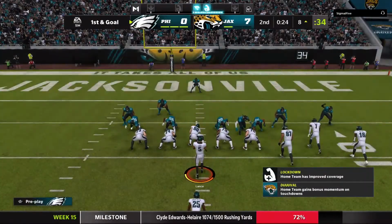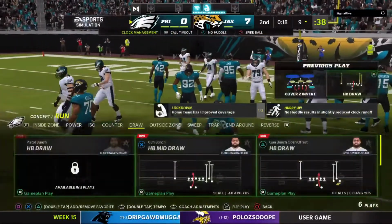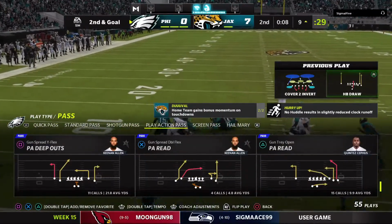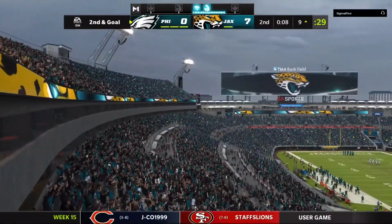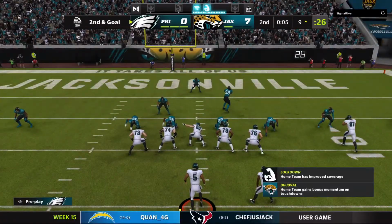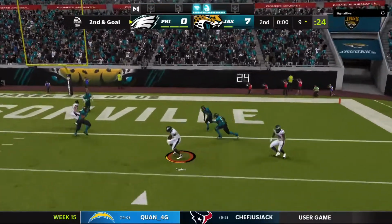A chance now to get even before the break as they come up 1st and goal. They'll run with Edwards-Helaire. And they'll be driven back here, losing yardage to the 9. That's going to go as a loss of a yard, and it'll be 2nd down. Final shot before half for Lance. Escaping the pressure right. This is caught.